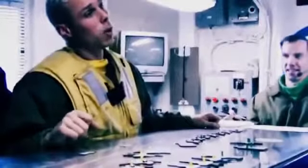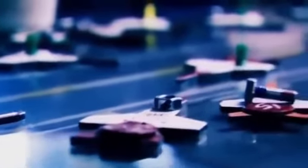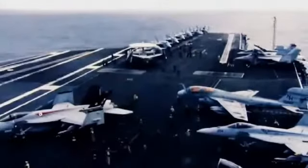Hey, before you put something in L1, make sure it's got missiles on it, right? The Nimitz can operate more aircraft than any other carrier in the world. Up to 90 warplanes.